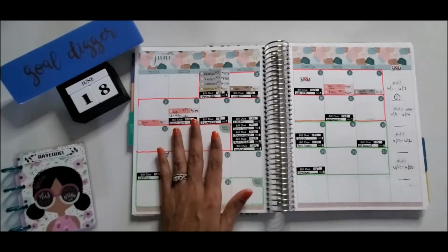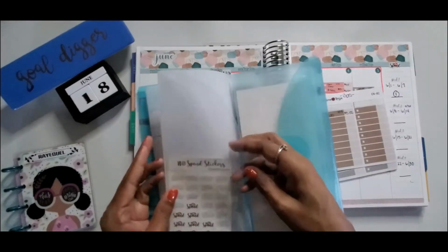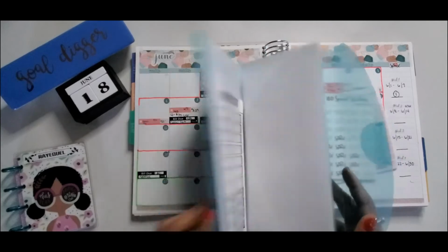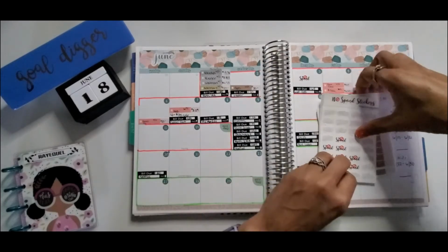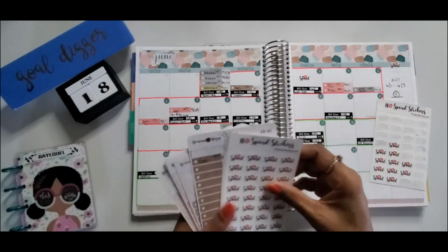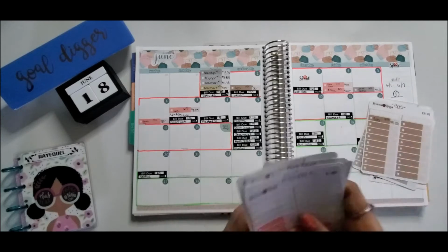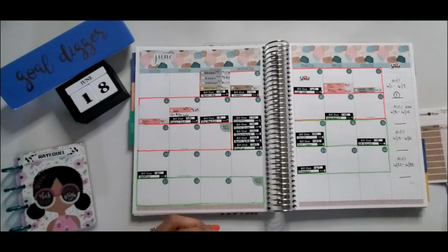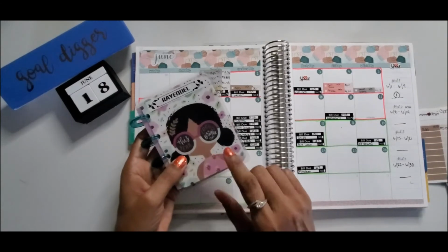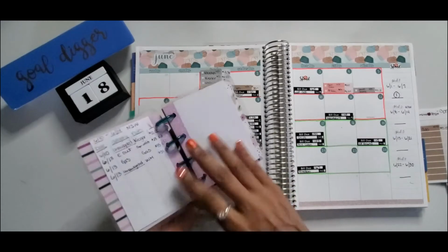So what we're going to do real quick is go ahead and pull out the stickers I'm going to need. I need my no spends, and I think that's it. Yep. So let's get my no spends here. And see, I use gas, eating out. So next, what we're going to go ahead and do, like I stated before, I always use this. This is my Happy Planner micro notes that I use to track all of my spending.